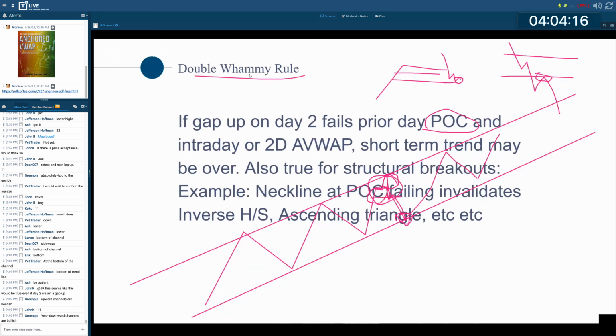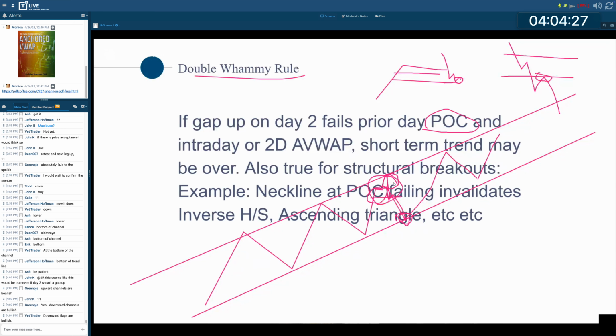So really, really powerful. That 2-second day gap up failure to rotate out of point of control and higher is a killer short.